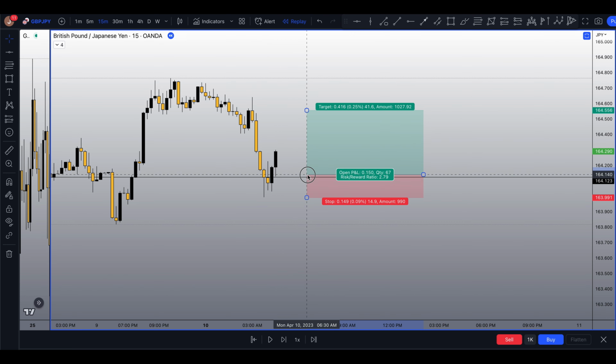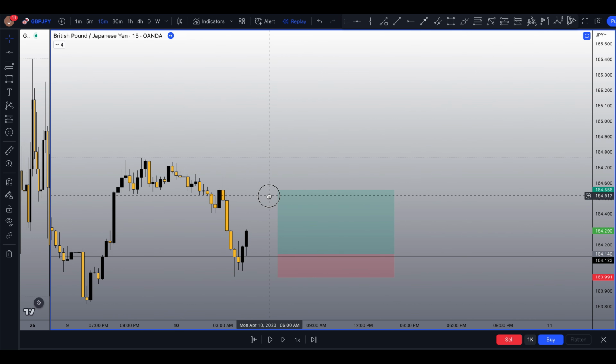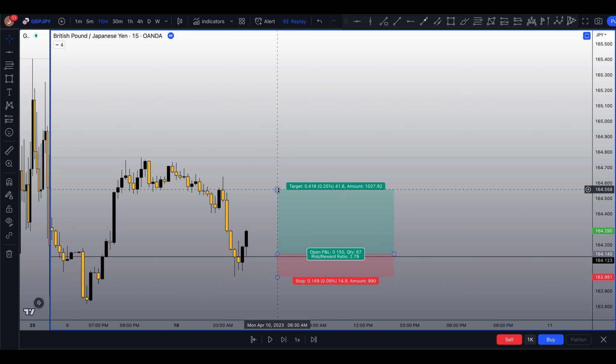So let's just say we get in right here. We're happy right there, okay? We see that 50% retest, we get in the trade, and now price is moving. I don't set an automatic take profit. I set a stop loss. I do not set a take profit. I do that manually because I want to scale my trades, okay?